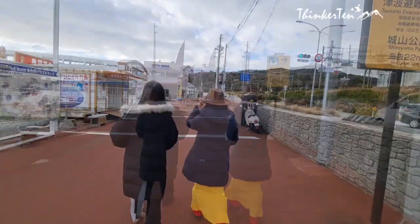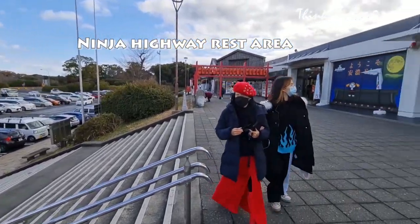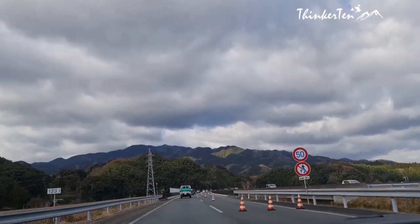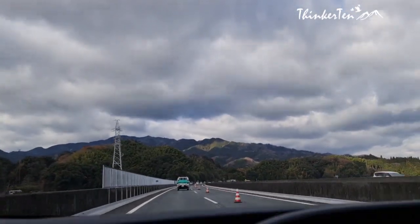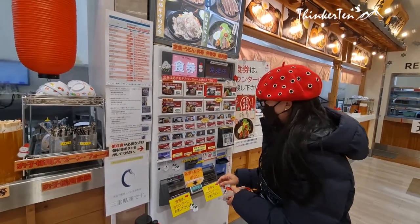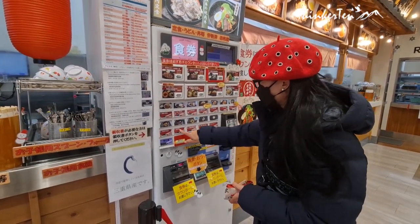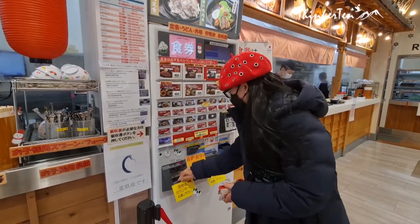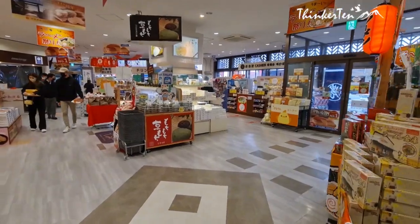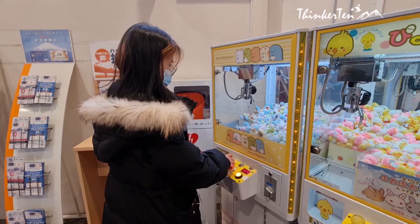Our lunch was taken at a highway rest area on our way to Gifu City. A Japanese highway rest area, also known as a service area or rest stop, is a place where drivers can take a break, use restroom facilities, and purchase food, drinks, and other supplies while traveling on the highway. Japanese highway rest areas are often well maintained and offer a variety of amenities such as restaurants, convenience stores, souvenir shops, and play areas for children.